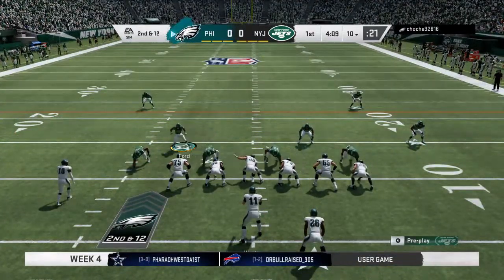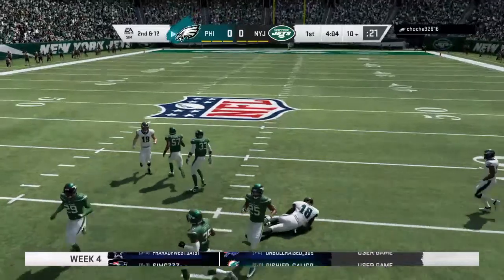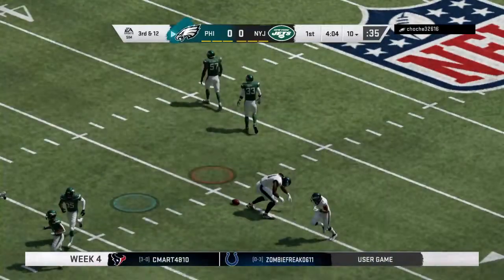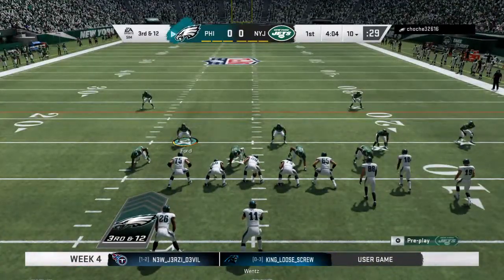Here's 2nd and 12. Play fake to Sanders. Now here's Wentz. And that's going to be incomplete. Good effort there, trying to take a shot, but it's 3rd down. An incomplete pass on that last play, and that means they'll need to come up with something here on 3rd down.